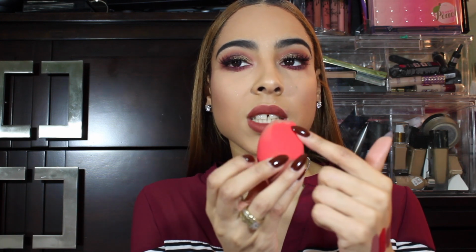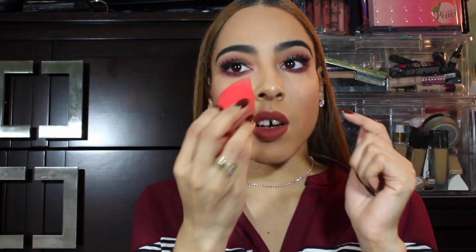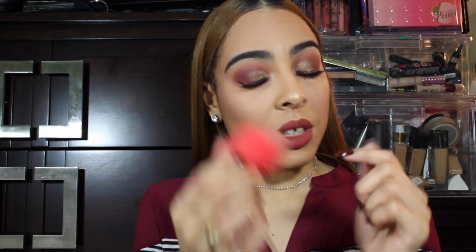They have the pointy side, which I like to put my foundation on, and then they have this little sculpting side, which is so cute and awesome, which I love for my concealer. I love that it's not overly soft and overly squishy, because I feel like it just soaks in so much product when it's like that. I loved it, and I am about to stock up and buy some more.